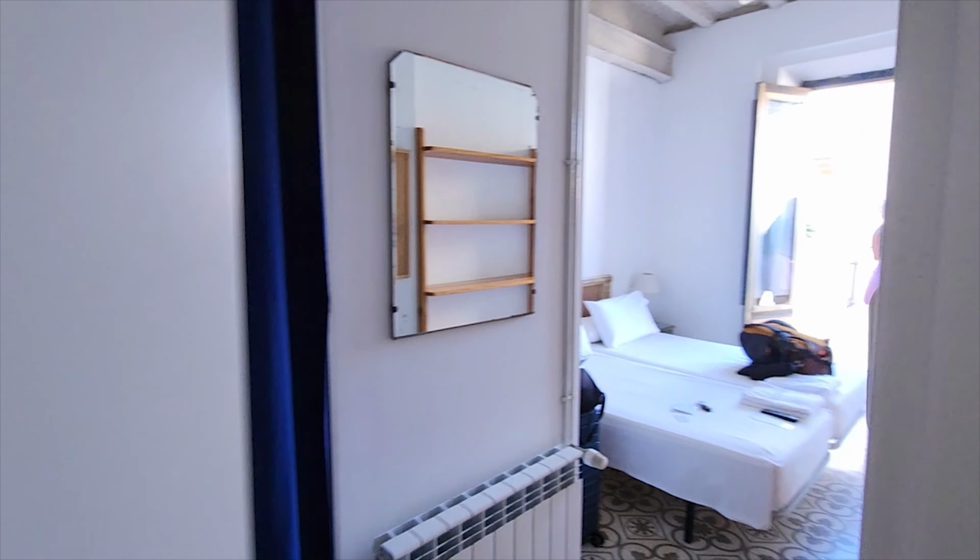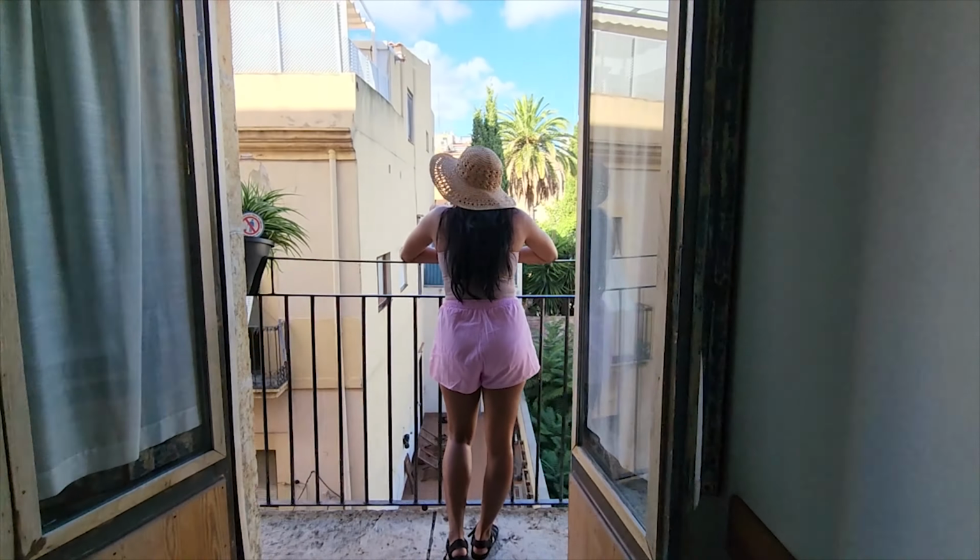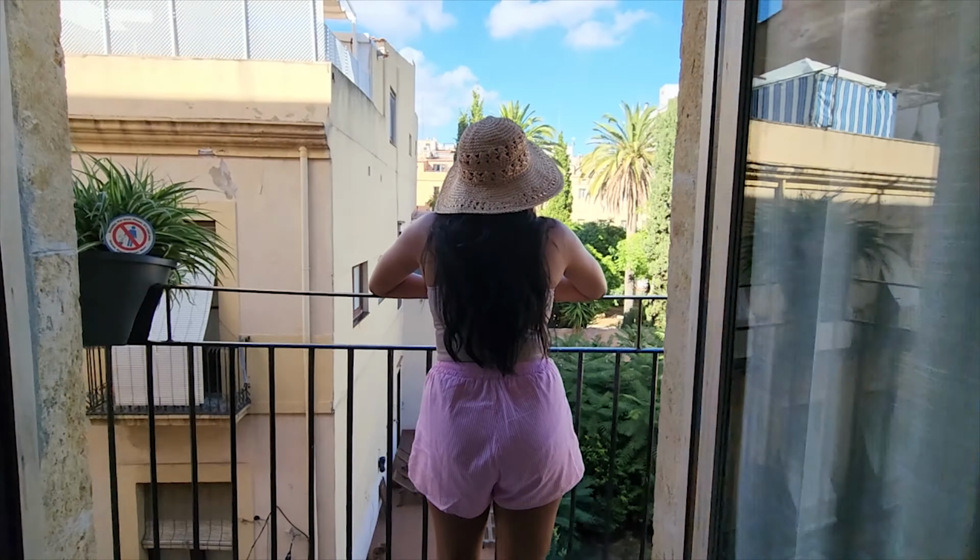So we continue down along the coast to the small beachside city of Tarragona. Staying at Hotel Pagal, we scored a beautiful little room with a balcony overlooking the street. And this is our room in Tarragona. Wow. So nice.